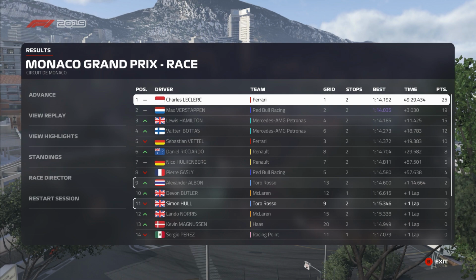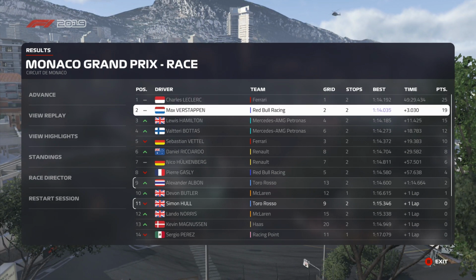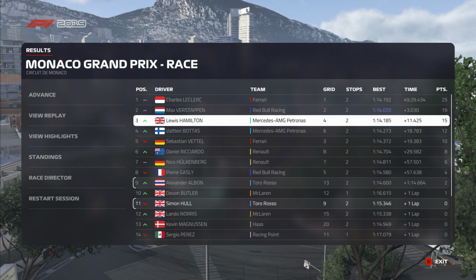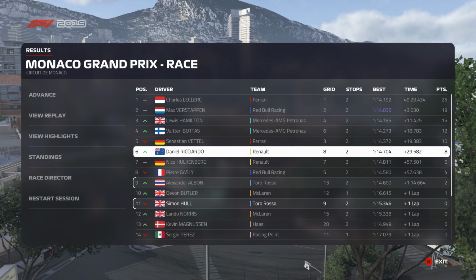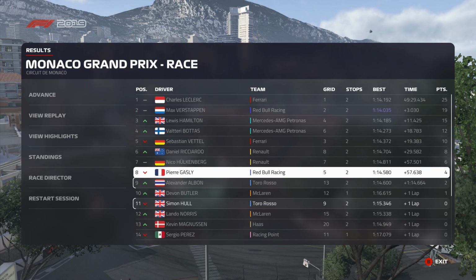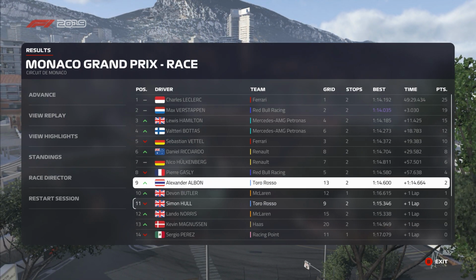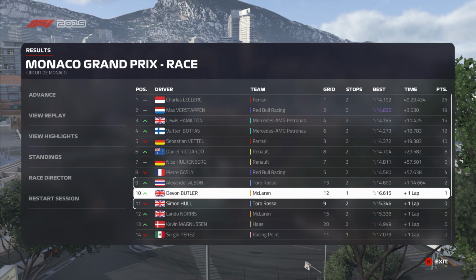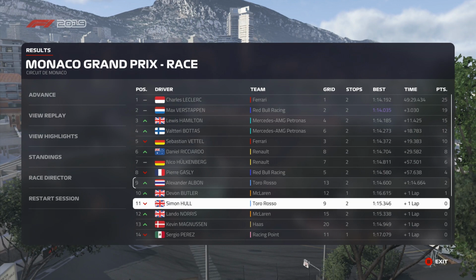So there you have it. Charles Leclerc wins the Monaco Grand Prix by 3 seconds ahead of Max Verstappen. Then Lewis Hamilton some 11 seconds back in P3. Valtteri Bottas, P4 for Mercedes, did about as well as he could, all things considered. Vettel dropped to P5 from P3 on the grid. Ricciardo, really good, only 10 seconds behind a Ferrari on the same strategy. Hulkenberg, a long way behind his teammate, in 7th. Then came Gasly down in P8, and that was really self-inflicted by him. And Alex Albon, the last guy to finish on the lead lap, and 2 points for Toro Rosso. So that's really good to see.